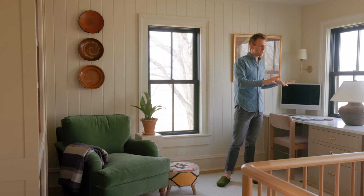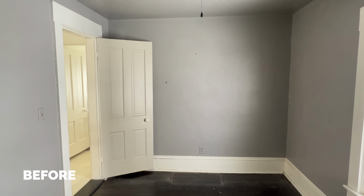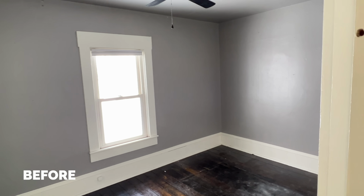So over here is obviously the desk. What was wonderful about this was, this room before had no vents in it. There were only 2 registers up here for HVAC total, and it had like 1 plug-in.